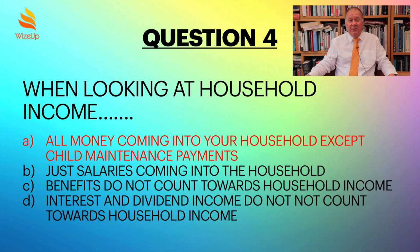So everything else that comes in counts towards household income. And don't forget that it's going to be a gross figure, so it's before any tax. So it's really important to realise that point as well.